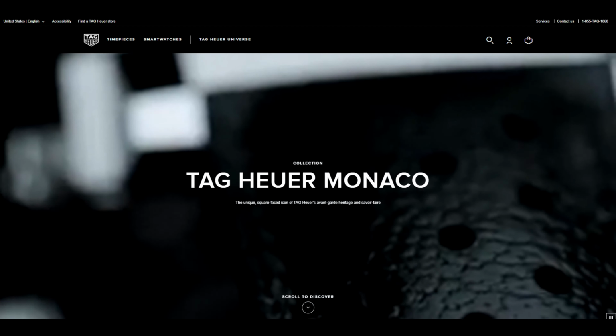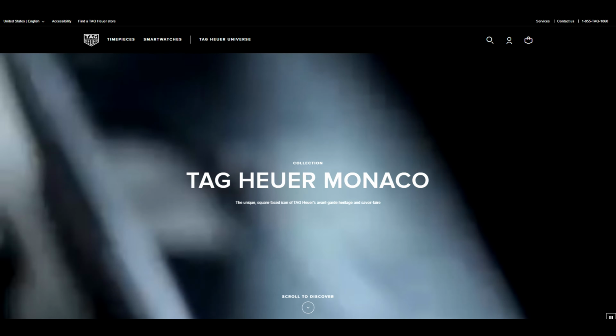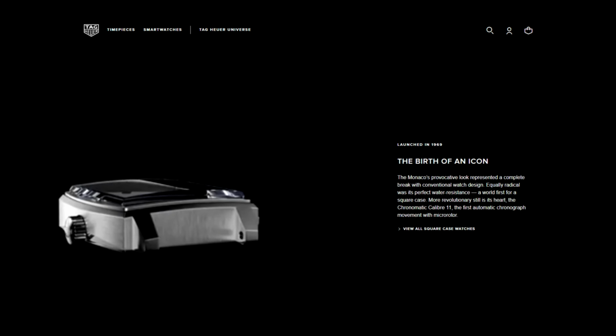It features an automatic movement, 39mm case dimensions, and the distinctive square shape that sets it apart from other watches within the collection. The current Monaco lineup features in-house Heuer 02 manufactured movements with an 80-hour power reserve, vertical clutch, and a column wheel.